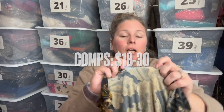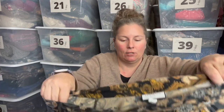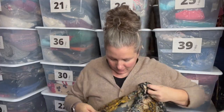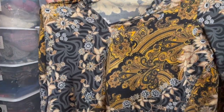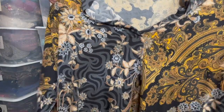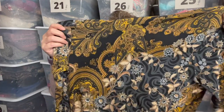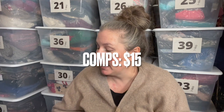This is Charter Club Woman. Charter Club's just a house brand at Macy's. It's a size 1X, and I just kind of thought this print was fun. It's a V-neck, 3/4 length sleeve in this gray, black, and then it has this floral pattern, I'm not doing it any justice, and in a nice wash and wear kind of fabric. So I just like that piece for that. So I went ahead and picked it up.